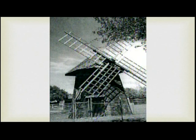This is one that was built by German immigrants in Texas. It's down near a place called Victoria in Texas. Very small, was built of chinked logs and then eventually shingled.